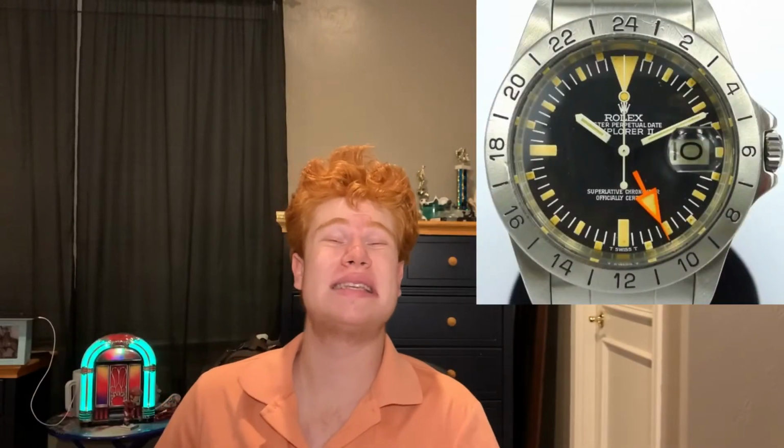In 1971, they were still producing the regular Explorer line, but they wanted something for cave dwellers going in and exploring caves. So they came up with the Explorer II. It was the reference 1655. It had a 24-hour hand that could move and tell you the home time and where you are. So it always kept you up to date, because if you're in a cave, you don't know all that type of stuff. Very, very cool. I like the polar dial. There are different iterations, but it's a very, very neat Explorer.